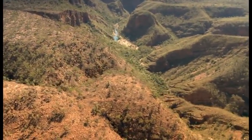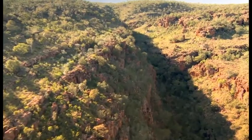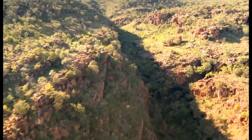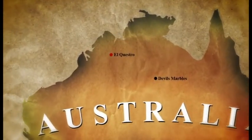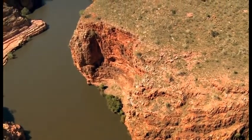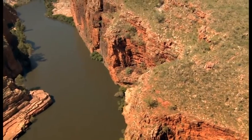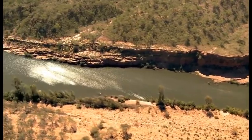Journey continues to a huge nature reserve called El Cristo, situated in the Kimberley of Western Australia. The stony plateaus and steep gorges represent some of the oldest formations on Earth.